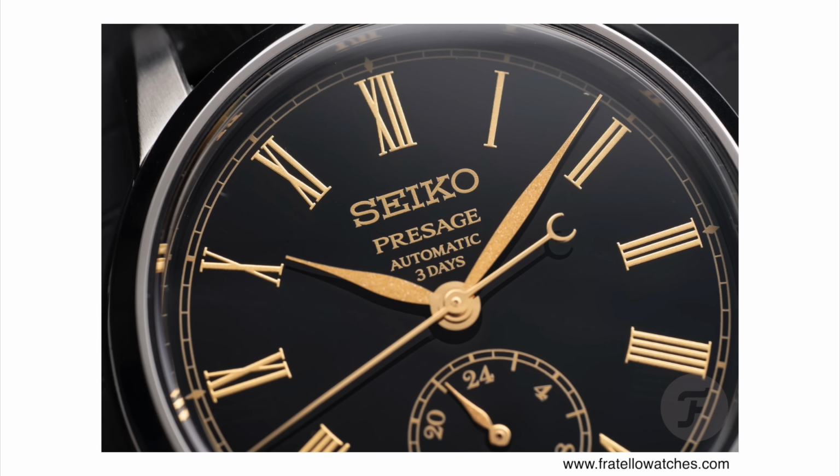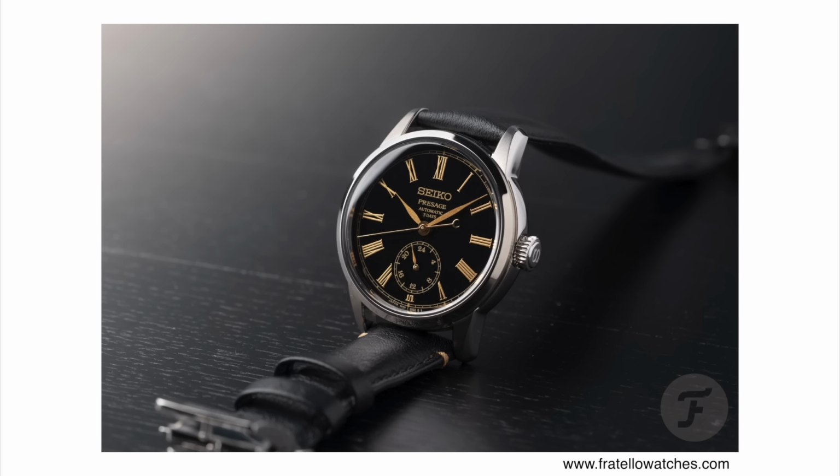This is the type of lacquer that can be found in the Asian countries of Japan, China, and Korea. And lacquering these dials is a very labor-intensive process. You have to apply it several times, and of course make sure that the application is perfect because any imperfection will show right away. On top of the lacquer dial, I'm also a big fan of this set of hands.